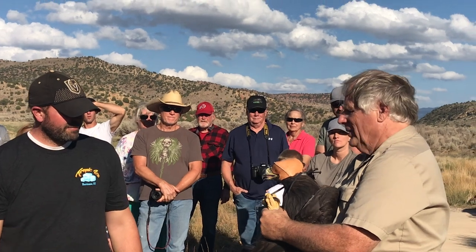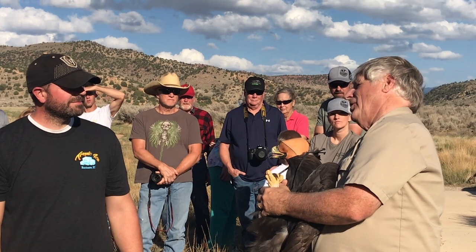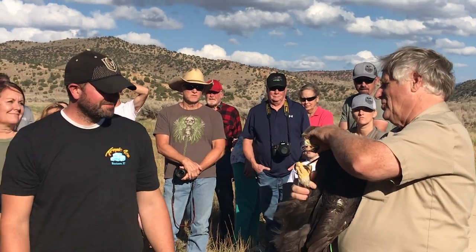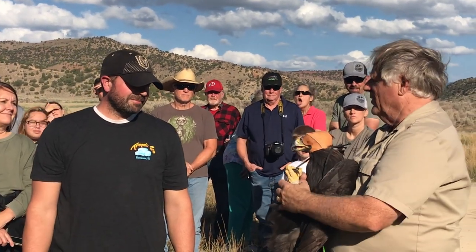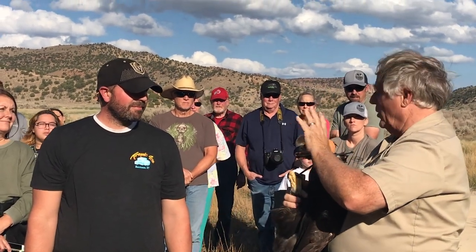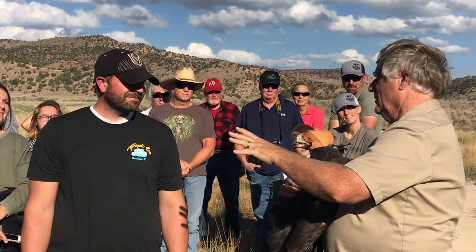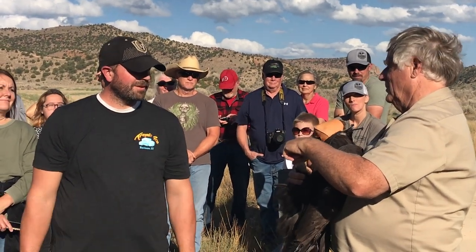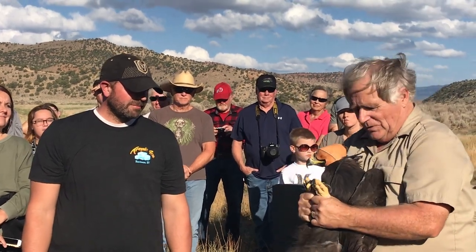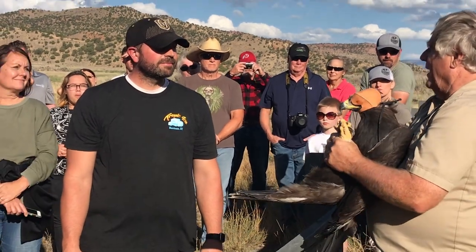And then as you're holding the eagle, when we're ready, I will take the hood off. Do not throw the eagle with the hood on. That's bad. I will take this off, and when I take this off, then you take your time and enjoy this experience, because you will be the last person on the planet to ever touch this animal. And then all you will do is just step forward and push him away from you, and he will go into the sky.